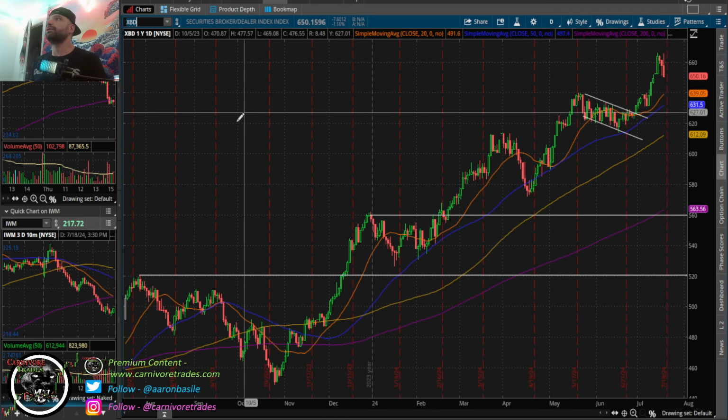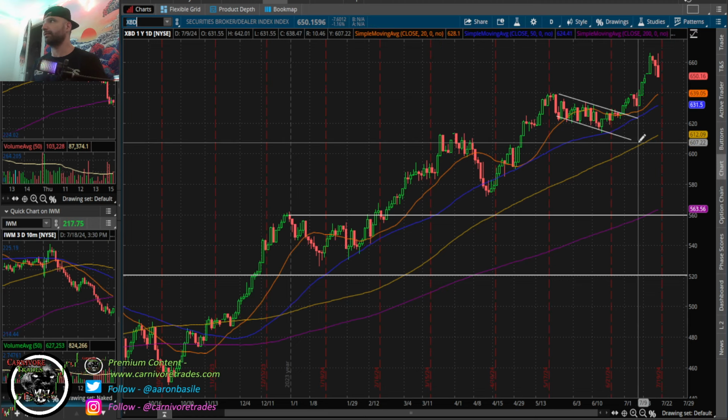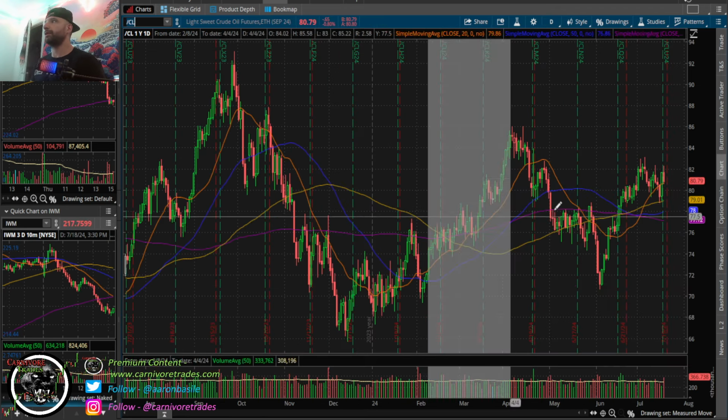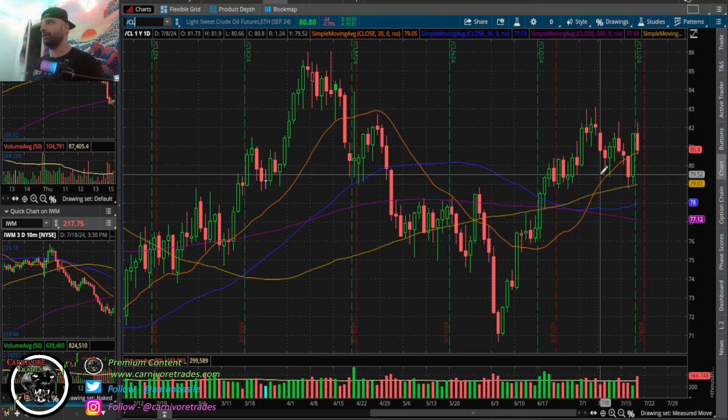All right, broker dealers here down 1.16. So taking out the breakout bar, short-term support is 640. So simple there. Crude here hanging in there okay. We had a contract roll today on oil. And yeah, I mean, oil's very interesting.